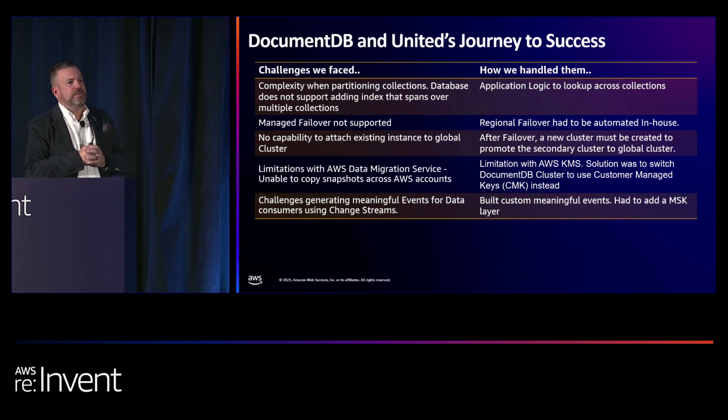So along the way, we had to work with AWS. We had some challenges that we faced. One of these, what I sort of talked about, is we have data that needs to be accessed really far out, and we have data that needs to be accessed really close in. And the close-in ones are doing a lot more churn, or a lot more read-writes on it. So we had to figure out a way to have the application logic look up across different selections. There was no inbuilt way to do that with DocumentDB.